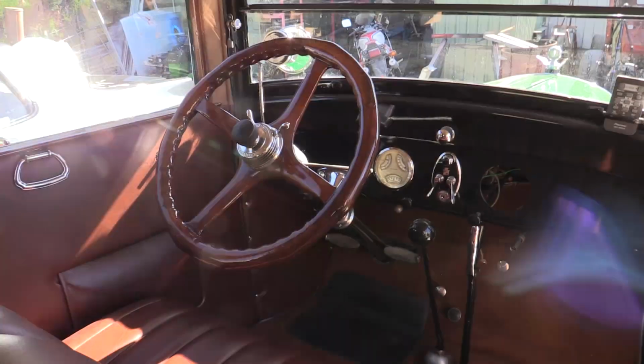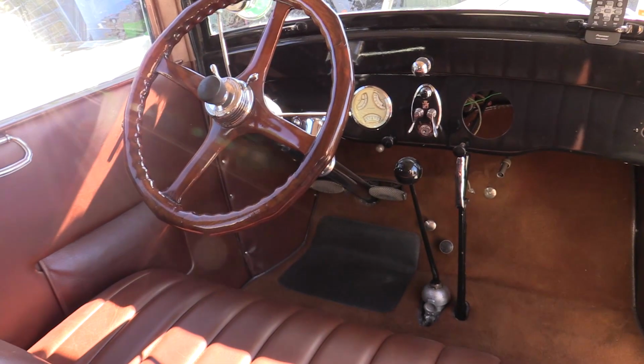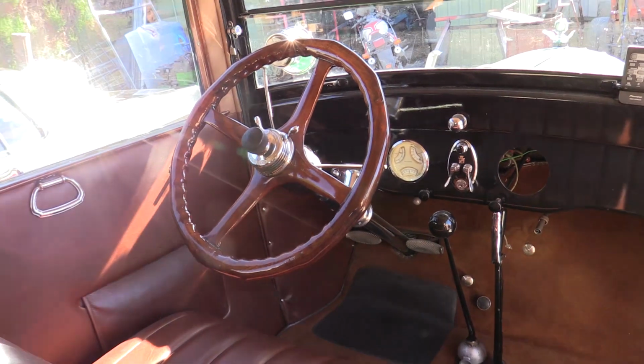So we've fitted a stereo into it, and you can run the GPS off it. And we've got LED lights all through it. All the interior lights are LED, and the driving lights, etc. Central locking as well. Central locking on a Cadillac. Yeah, we put central locking in it as well, just to make things easier.